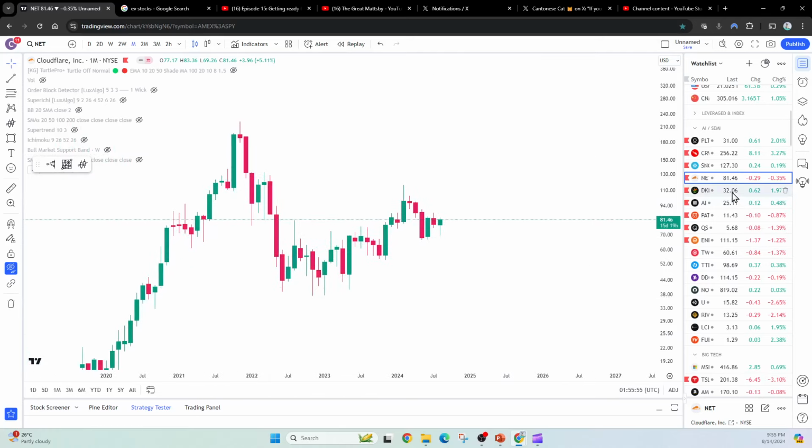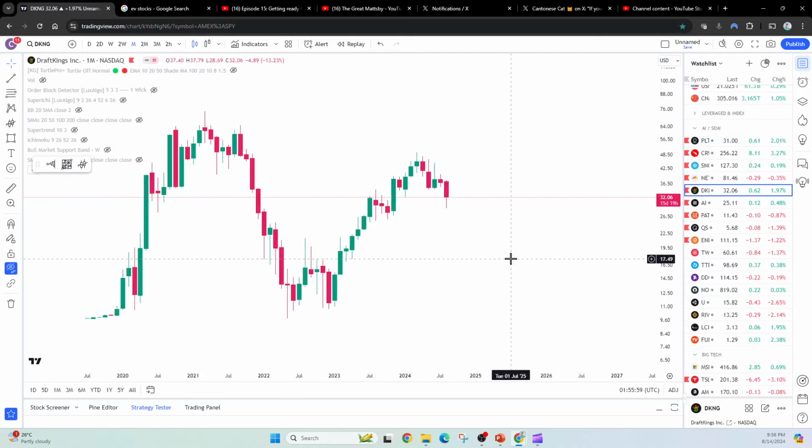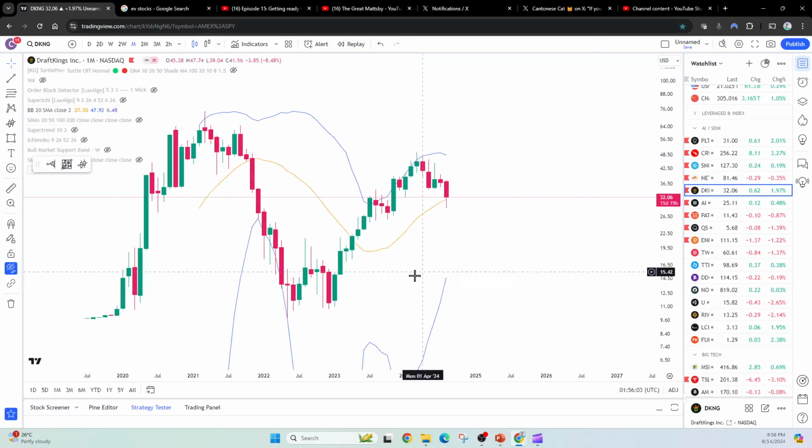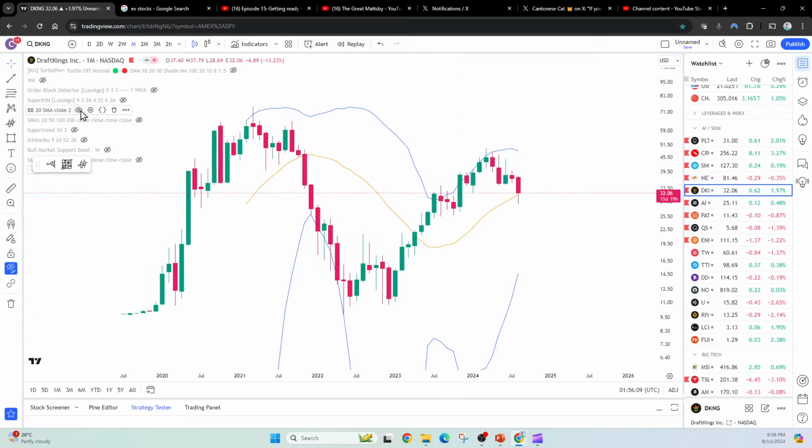So call me crazy. DraftKings, I have a small position in this. It's not looking that great. We'll see, there are 2 more months before the candle close. The one positive thing is this bounce from the 20-month moving average is very positively sloped. So that's one good thing going for it.